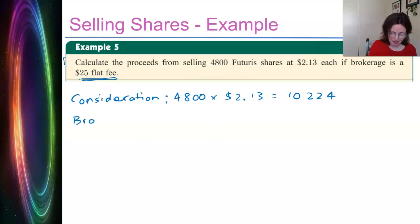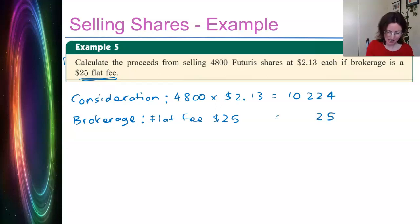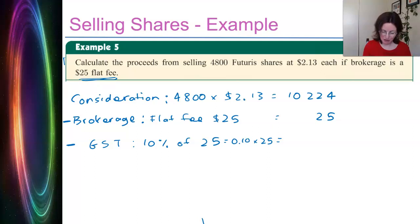So the brokerage, communicating what you've got there, we have a flat fee of $25. So putting that underneath, got 25 there, and then maybe I'll put a subtract in each of these just to remind us. The GST is 10% of the brokerage amount, which was $25. And so 10% of that is equal to 0.10 times 25. So we've got $2.50.